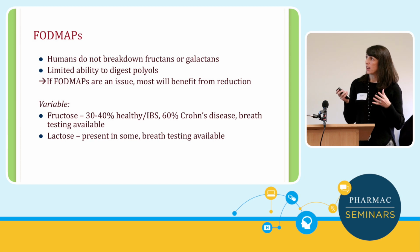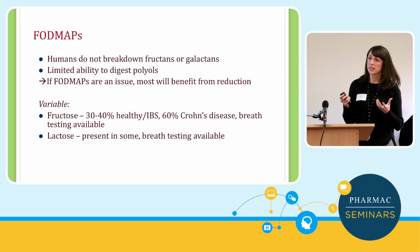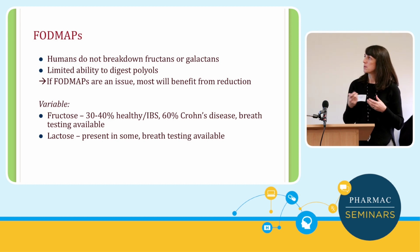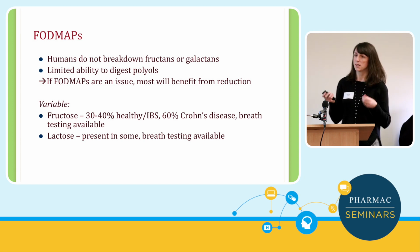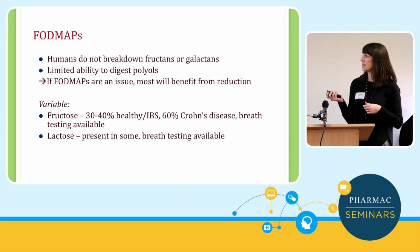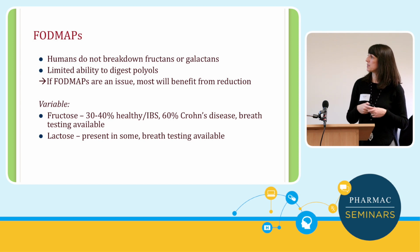Humans don't actually have the ability to break down fructans and galactans, hence why they're so important for our gut bacteria. And we have limited ability to digest polyols, and they draw a lot of water in to be digested. So if FODMAPs are an issue, most people benefit from a reduction in those ones. The variable one is the fructose and the lactose. If we're looking at studies, they show about 30 to 40% of people with IBS will have a positive breath test for fructose, and with Crohn's disease it's as high as 60%. A lot of false positives there, but also a lot of real reactions to fructose.